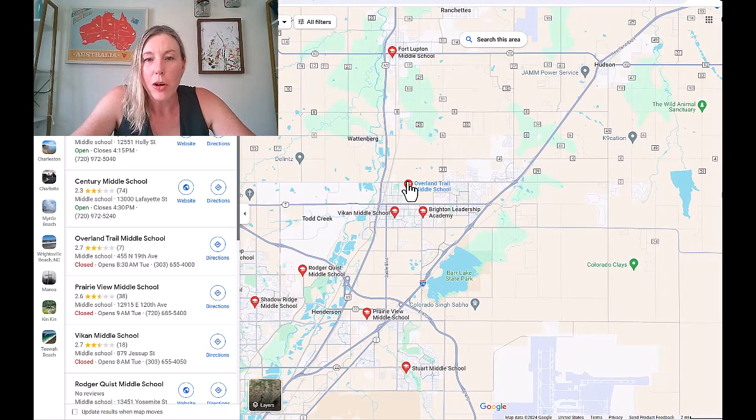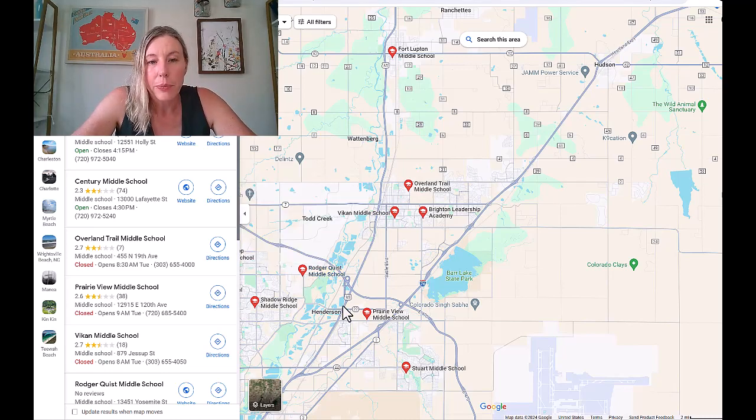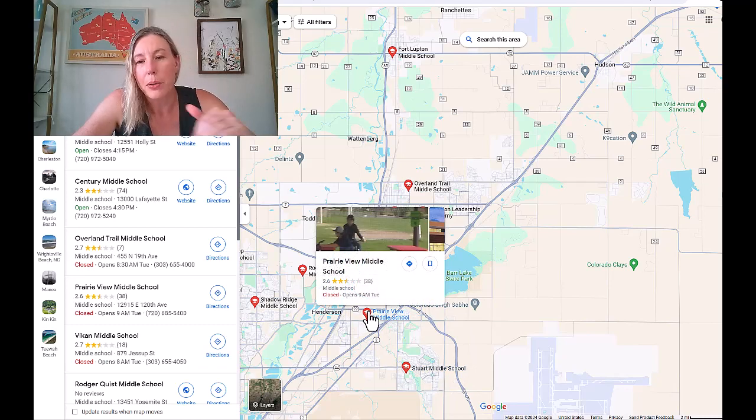Middle schools, we have Overland Trail, Vican Middle School, and I may have said that wrong, Roger Quist Middle School, Prairie View Middle School, and Stewart is more, I would say, Commerce City area. Prairie Ridge is right on the borderline, right next to the high school.